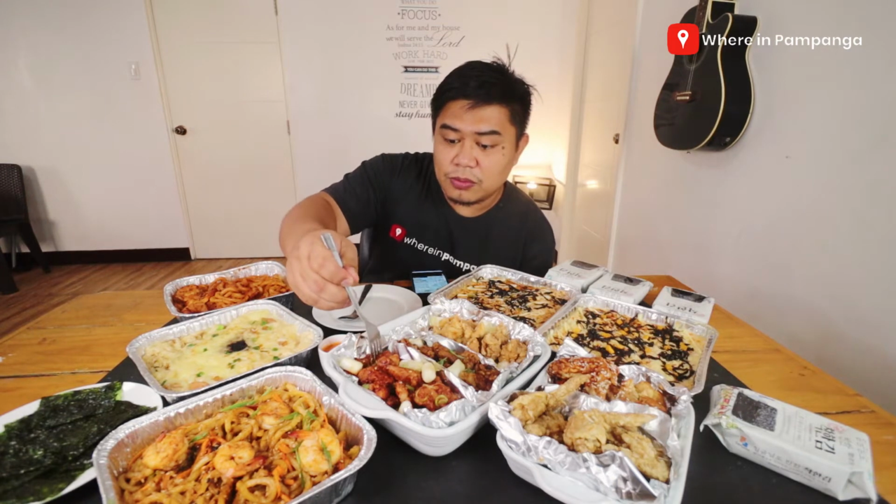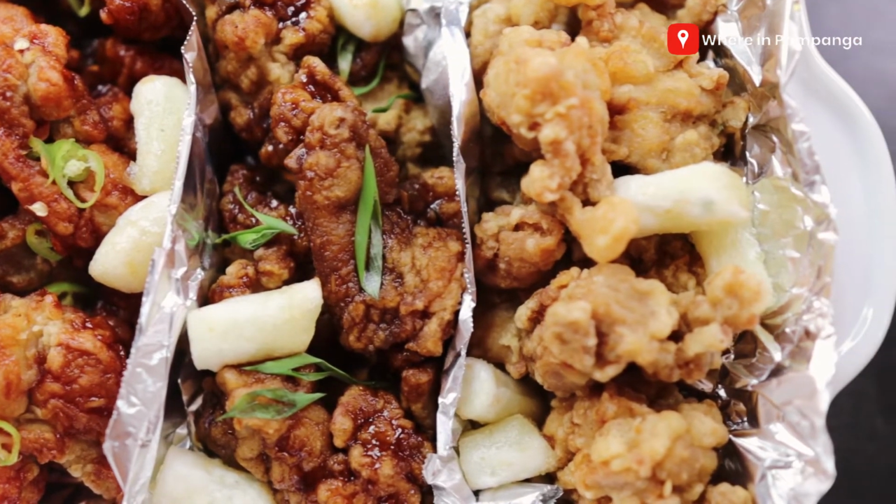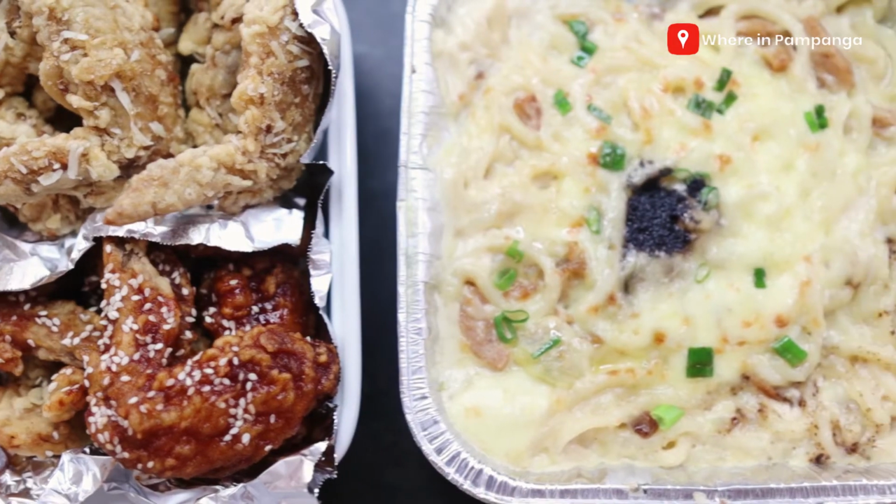Now I want to try this one. This is really spicy, guys. I gotta tell you. Hindi to nagbibiro. This is really hot. Wow, that was really good. So you got your crispy skin plus a soft and tender meat. Good job.